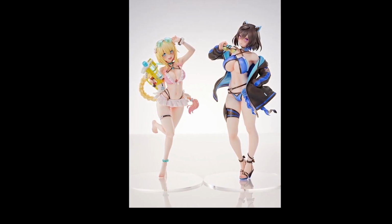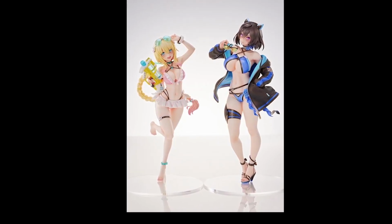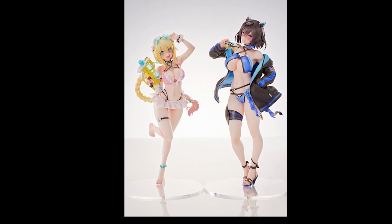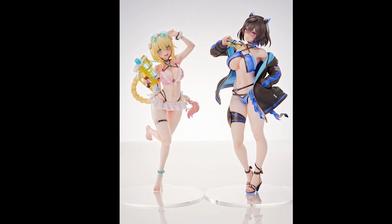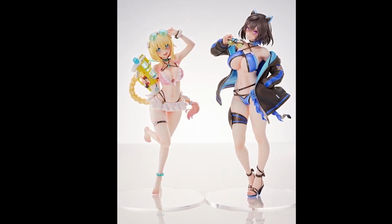It's just disappointing to see that the company themselves are going to give us these clear, boring pieces of garbage, but these aren't finalized figures, so maybe we'll get lucky and they'll do something a little nicer. Regardless, these both look fantastic.